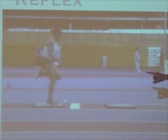It's subtle. A little bit of deceleration there, a little bit of down and up movement here. This one's going to be pretty smooth right through.